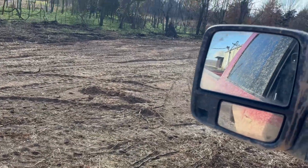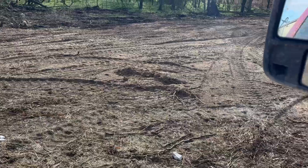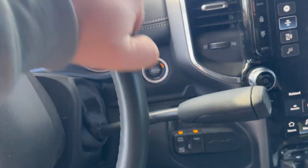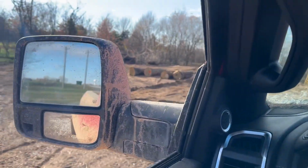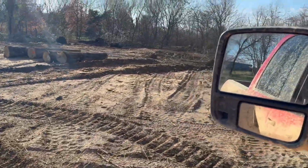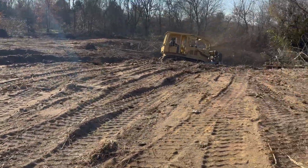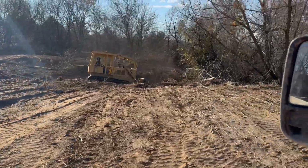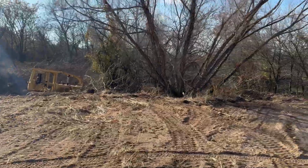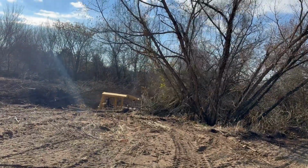So this is all sand back here. And that's why right here we use this 4 to 6 inch rock because it holds up a little better. Go ahead and shift her into twin screw. Sharp drop off right here, and we still haven't really figured out what we're going to do about that yet as far as utilizing that part of the property.